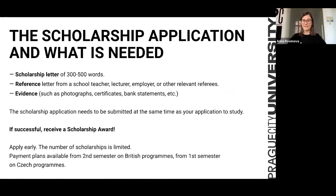Now you are probably thinking, how can I apply for this financial support and for these scholarships? So first of all, the scholarship application needs to be submitted at the same time as your application to study. We would need from you a scholarship letter of 300 to 500 words where you explain why you are a good candidate for the particular type of scholarship you have chosen. We would then need a reference letter from a school teacher, lecturer, employer, or any other relevant referees. And then we would ask you for supporting evidence. This can be in the format of photographs, certificates, diplomas, bank statements, or any other evidence that you think is relevant and can help you to be successful with your scholarship application.